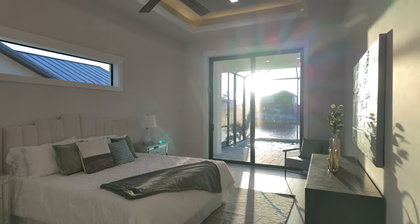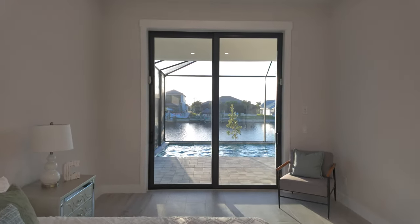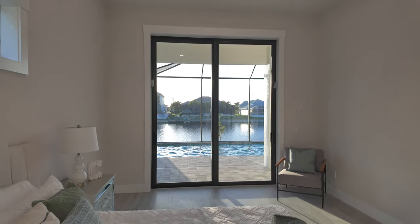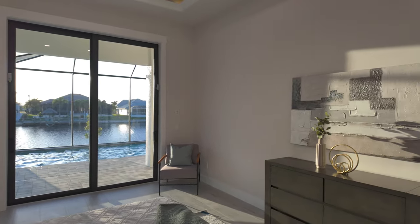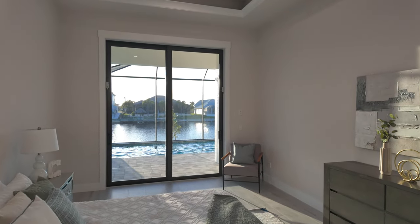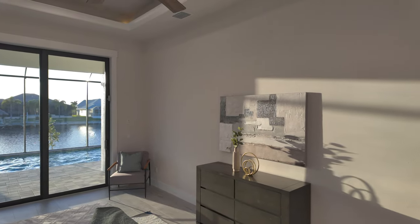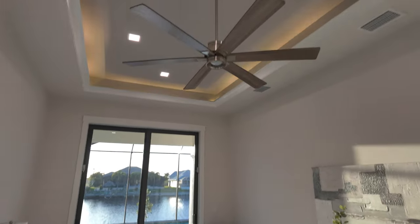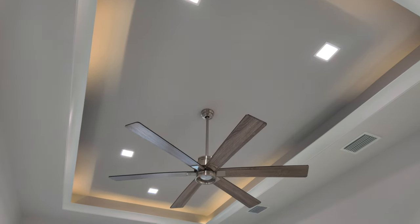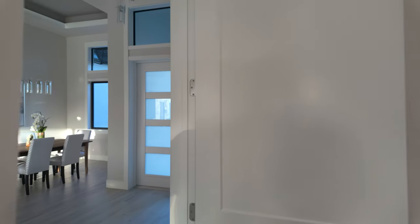Here's the owner's suite. This is where all the magic happens here. Walk out to the pool area. You get some nice sunset views in here at night. I like the square recessed lighting. It's a nice touch. Big ceiling fans. Man, I'm real excited to go take a look at this waterfront view.